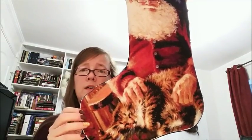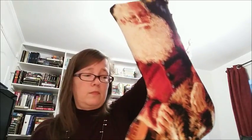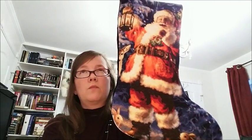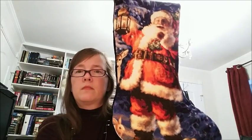Because there's stocking for the younger son. Because when we had cats, they were always in his room. So they were pretty much his cats. And this is the stocking for the older son. And Winter Wonderland, I think it's called. Donna Gelsinger and Haid. These are huge.